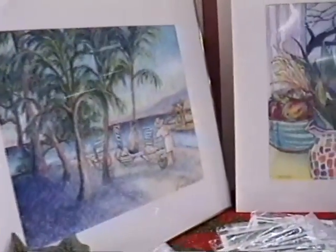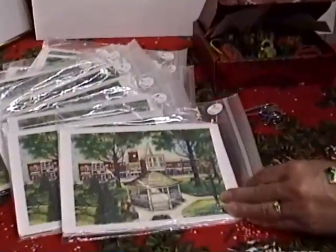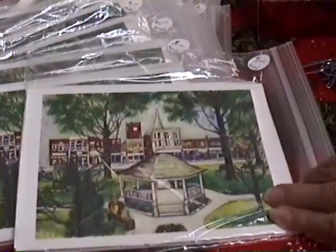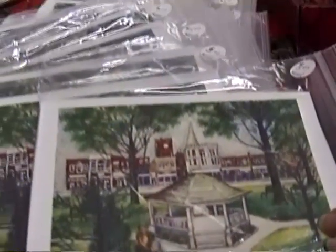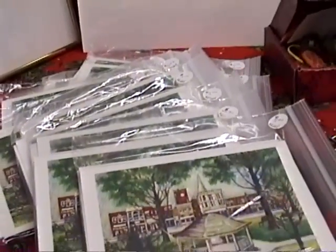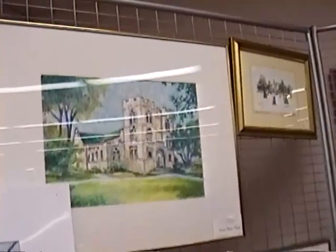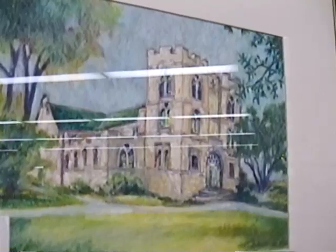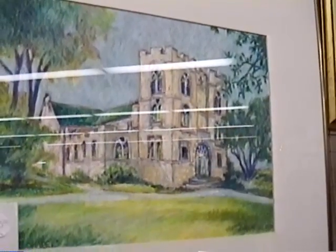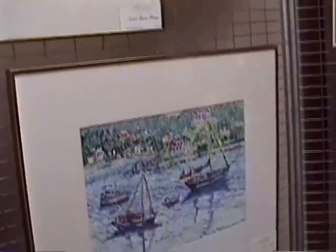And I just received these back from the printer. I sent to California and had the Fairfield Square and oil pastel printed in note cards. So these are just brand new. There's 4 in a package. And also brand new is my Bar Height Chapel. And this is an oil pastel I just finished this week. And I have made some prints of this to sell reproductions for a lower price.